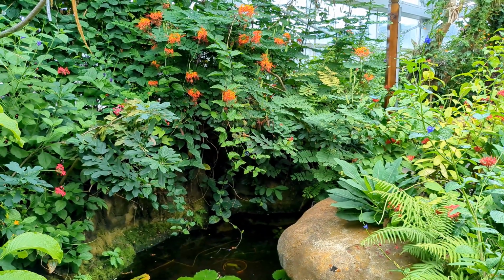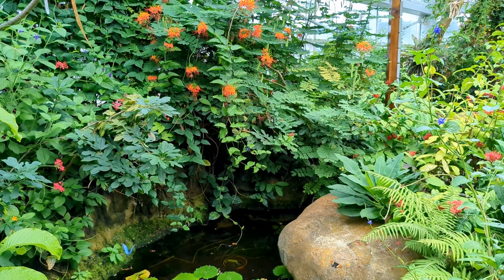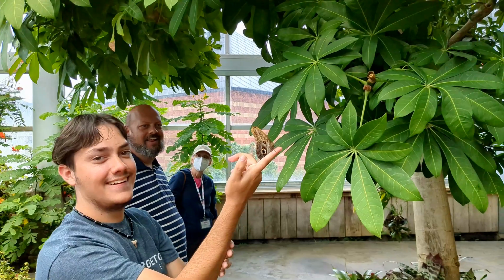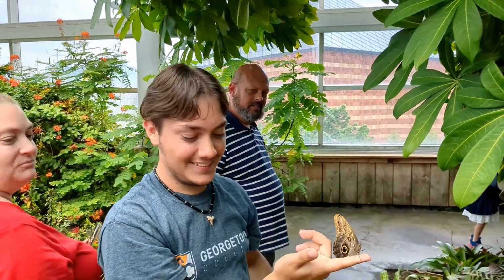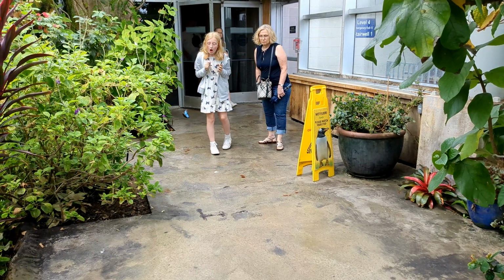Another really great part of the Tennessee Aquarium is the butterfly garden. At home, I love to spend hours and hours in my garden, and this garden here at the aquarium in Chattanooga is like the ultimate garden fantasy. Wouldn't you love to have a garden like this, full of butterflies?